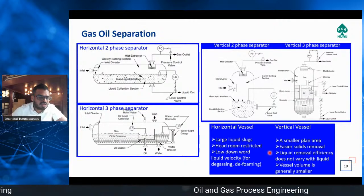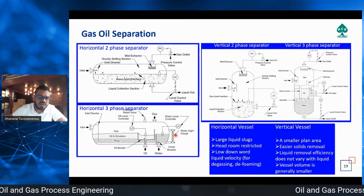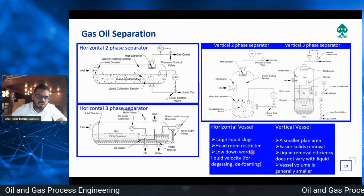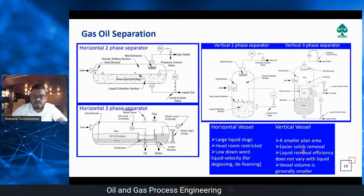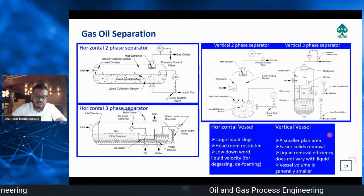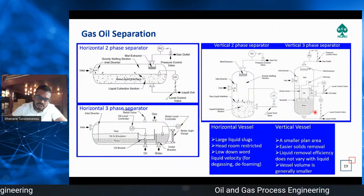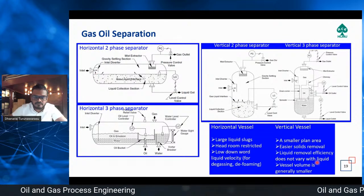If there is a headroom restriction at your platform, if you have a height restriction in your platform, then a horizontal separator would be a preferable option as compared to vertical separators, and it has downward liquid velocity for degassing and deforming purposes. For vertical vessels, when you have a smaller plan area, then this is much more recommended. It also has easier solid removal, because solids will tend to deposit at the bottom and can be easily collected as compared to horizontal separators.